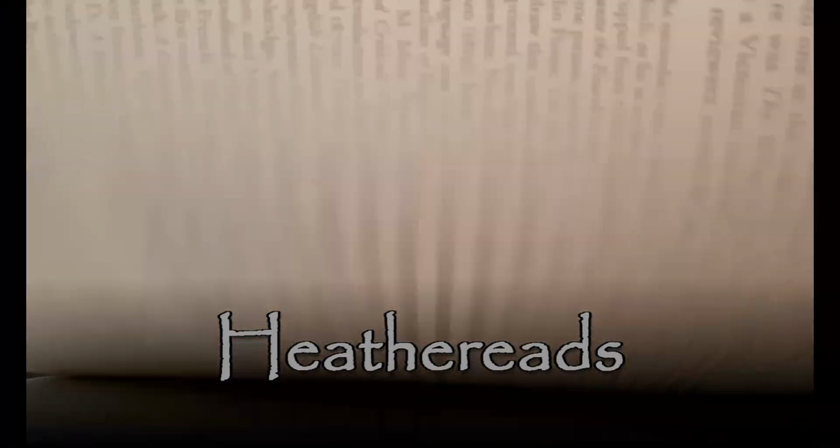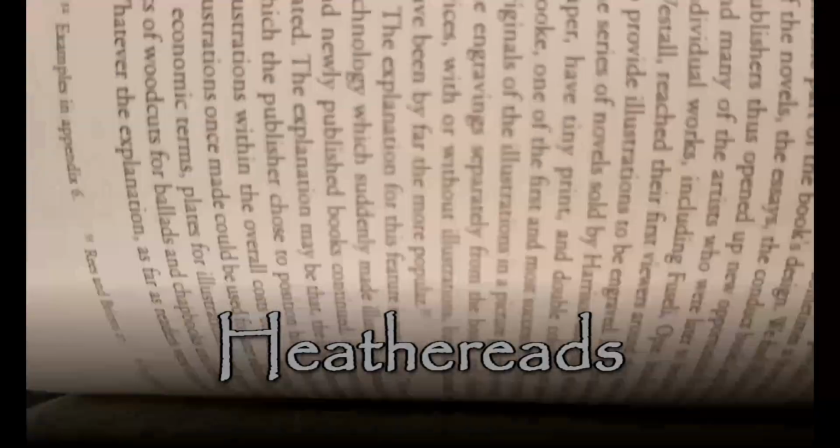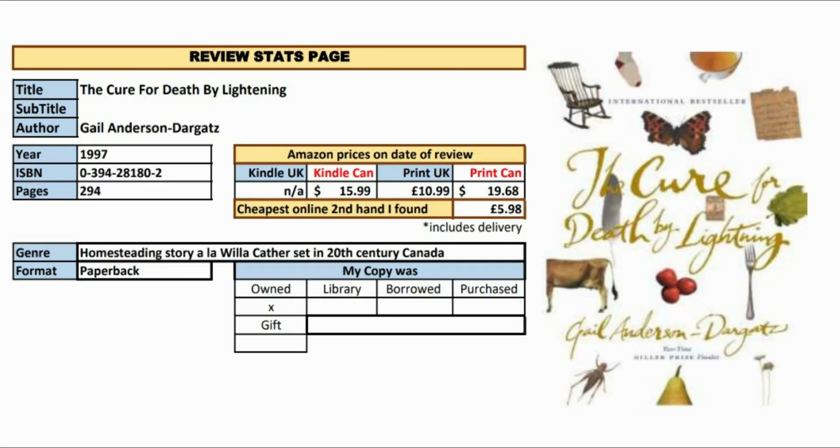Today's book, it's another reread for me, and it's also number 9 of 18 in my winning titles TBR list. Today we are reviewing The Cure for Death by Lightning by Gail Anderson-Dargatz, published in 1997. My paperback edition was 294 pages long.